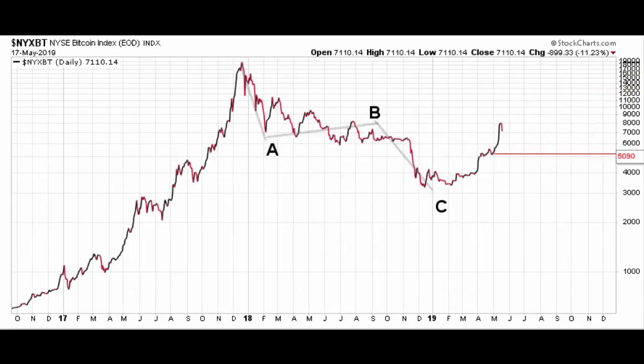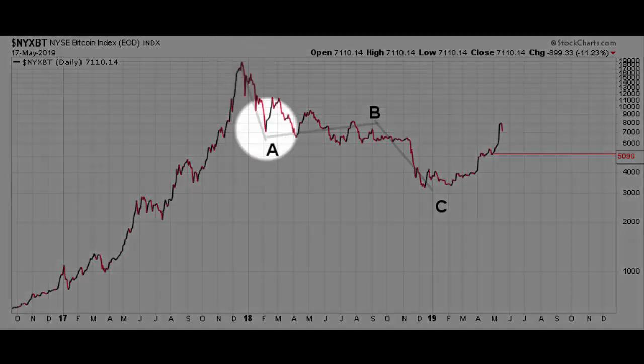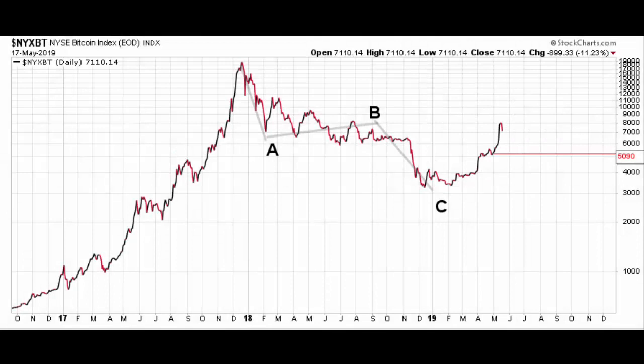This is a look at the NYSE Bitcoin Index, which is basically just an exchange that trades Bitcoin, and it shows you exactly what's going on here. Again, if we look at that pullback that played off the 2017 high that happened late in 2017, the pullback is a very clear 3-wave move. Again, we know 3-wave moves are counter-trend moves, so that creates a ton of potential for what's going on here in 2019. This huge up move that has taken place to the upside looks like the start of something more important, and it looks like it's going to head a lot higher before it's said and done.